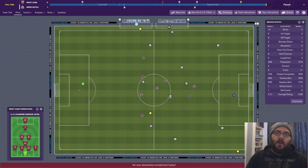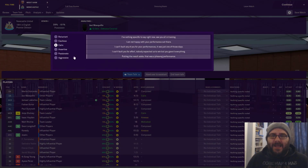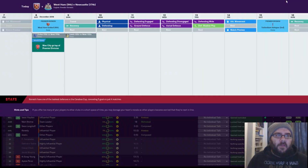Final whistle's gone. West Ham 3, Newcastle 1. They were down to 10 men. After they went down to 10 men, they scored 2 goals. Tells you everything about the mentality of this Newcastle team at the minute. It's just not there. And at the minute, we're looking down the barrel of relegation. Going to get aggressive with the guys. Not happy with the result. We could have got something there. They went down to 10 men quite early on in the second half.